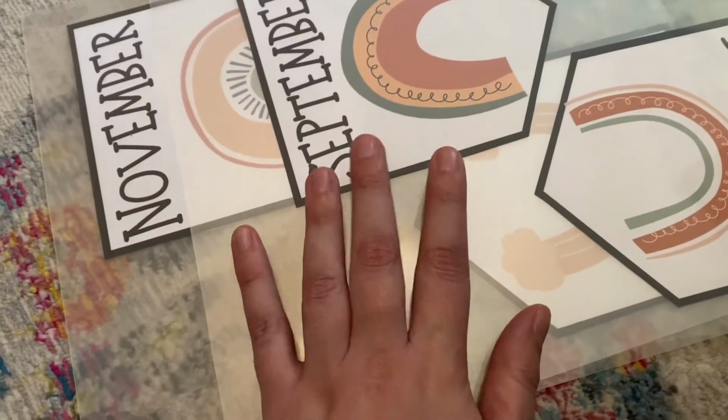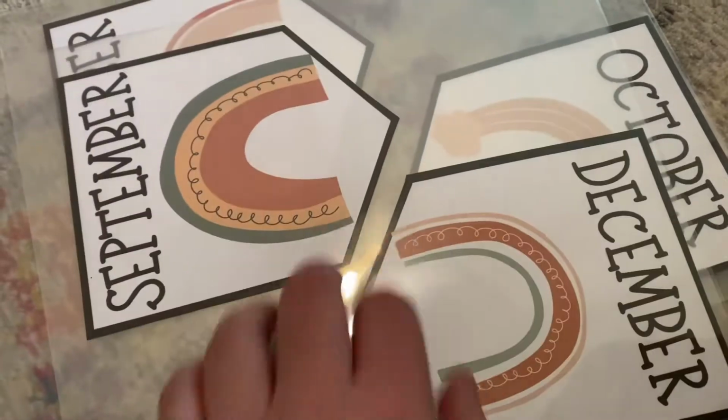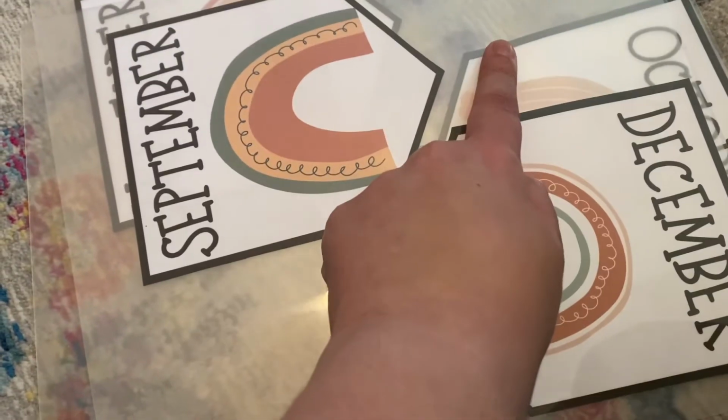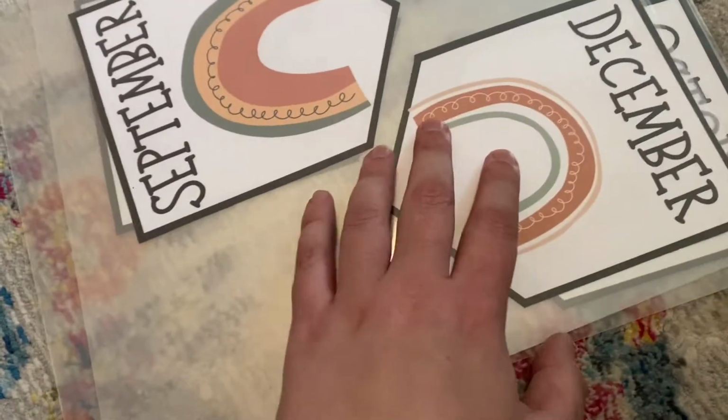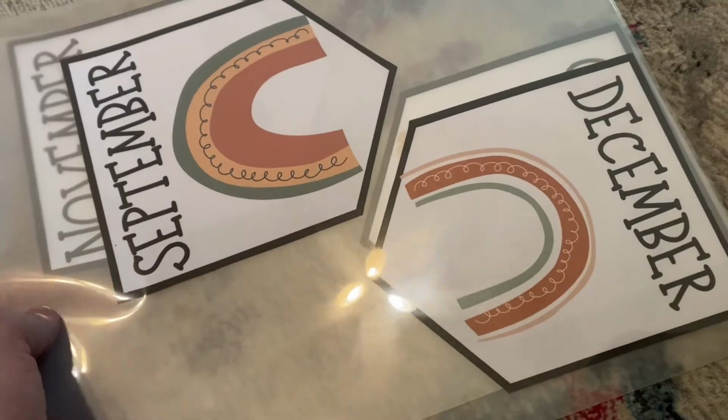Okay, so I'm not laminating these just yet, just in case I have anything small that I wind up printing, since there's still some room left on here. So yeah, don't want to waste the laminating sheets if I don't have to.